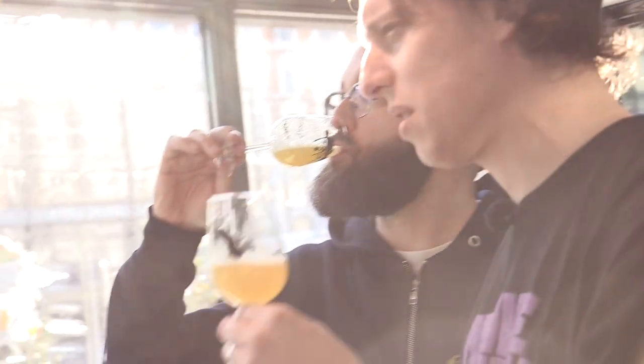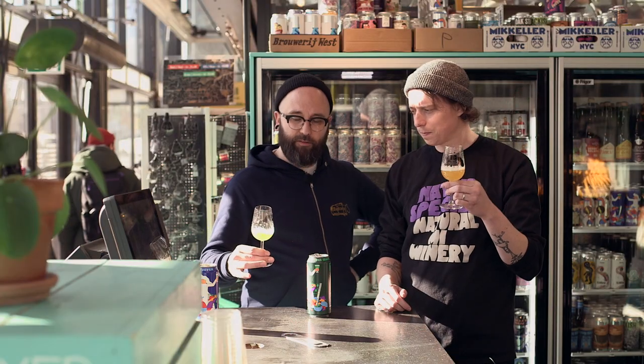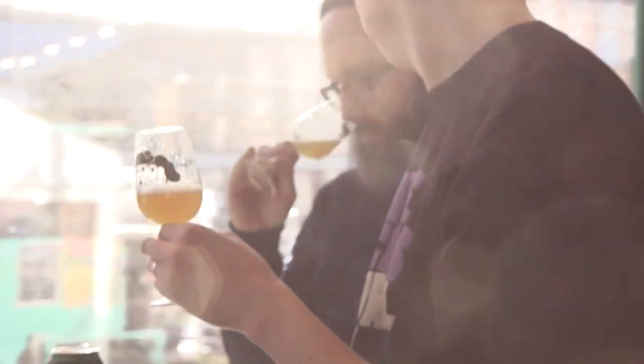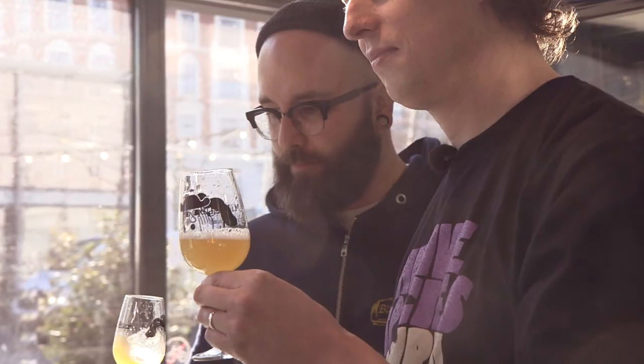It's much fuller body. It seems like the hops have been dialed up a little bit, also in the flavor and aroma. Yeah. I get that Riesling thing from it. Yeah. Nice.